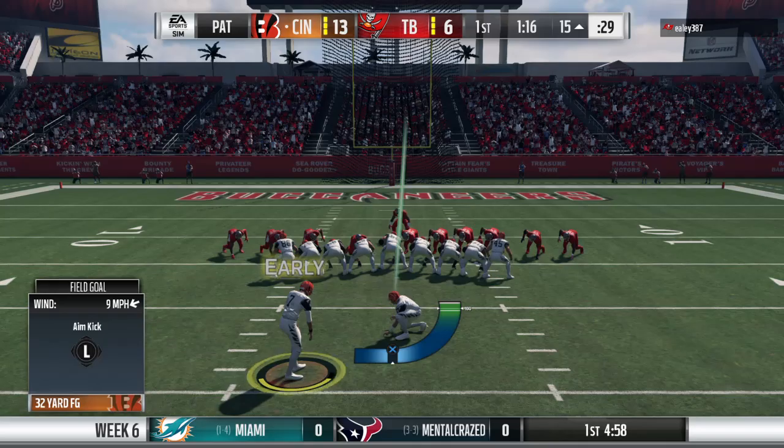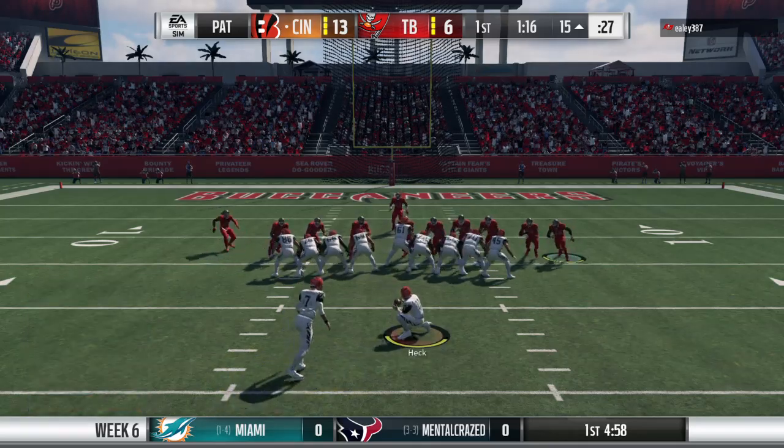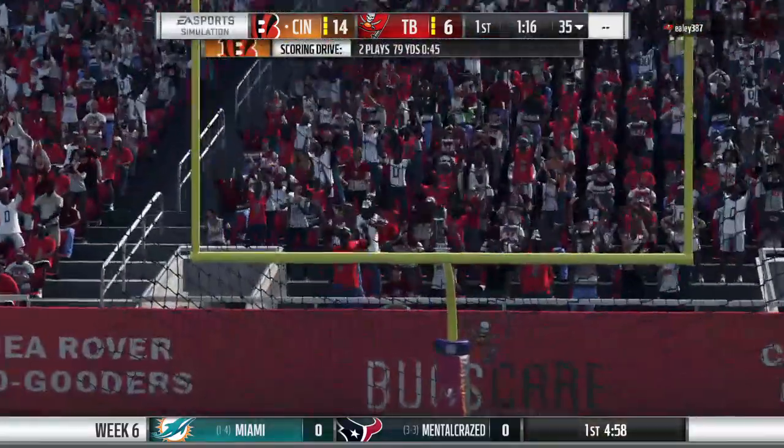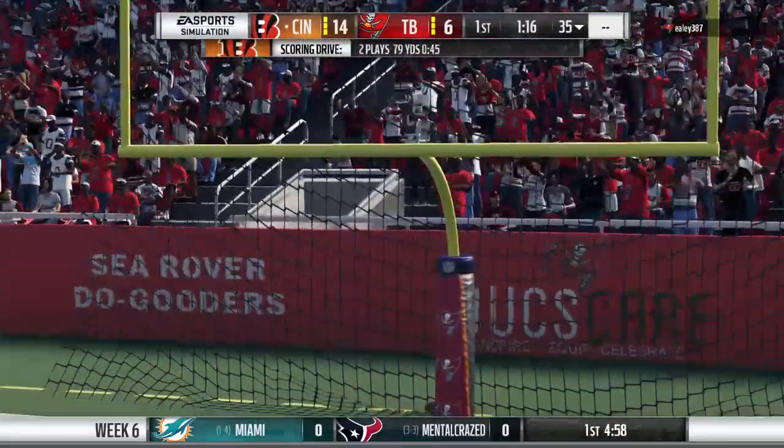Meanwhile, on the NFL scoreboard, a game going on in Chicago. It's the Lions that have grabbed the early lead. We'll keep you updated on that one as it progresses.